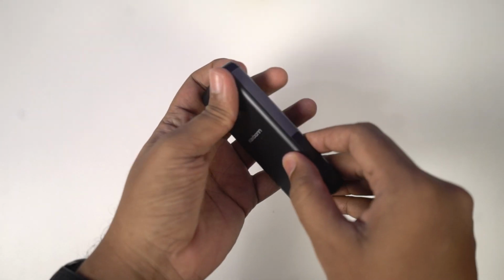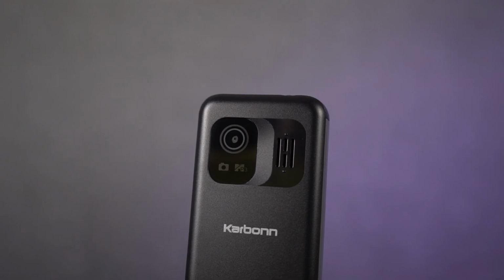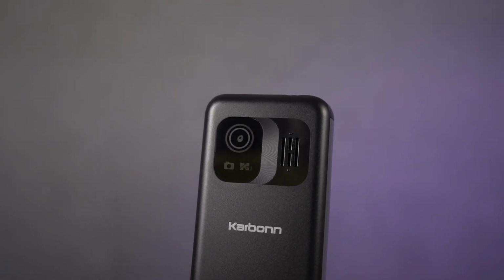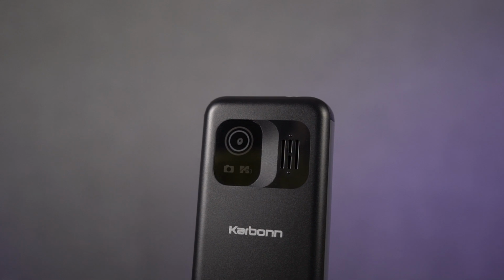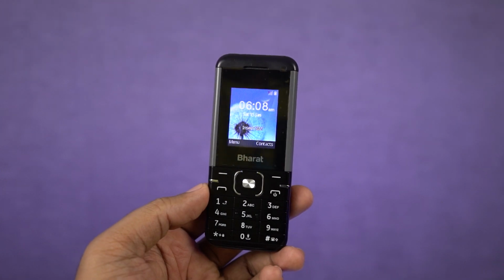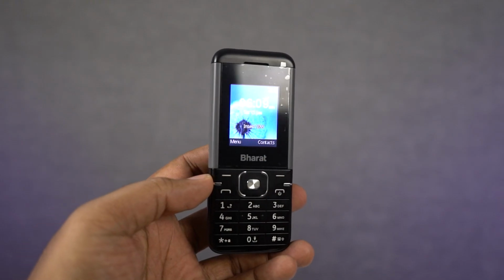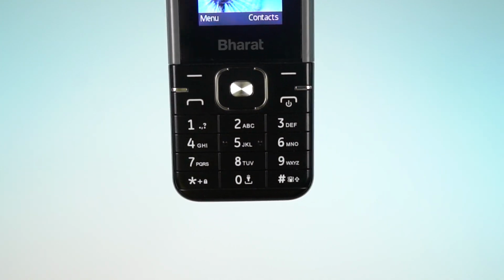Now before we turn it on, let's have a physical overview. On the back it is a plastic back panel, towards the top there is a camera with 0.3 megapixels. And beside it there's a speaker grill. Underneath all this, there is Karbonn branding. On the front there is a small 1.77 inch display and it says Bharat in the middle of the phone. Below that there is the T9 keypad.